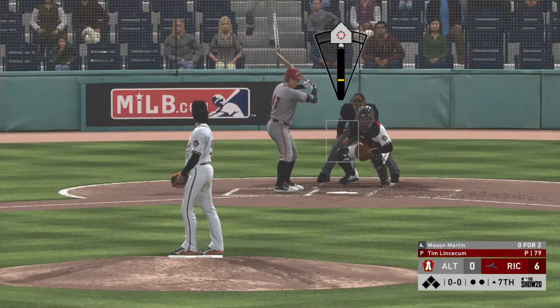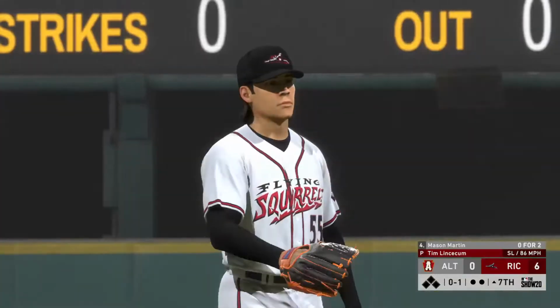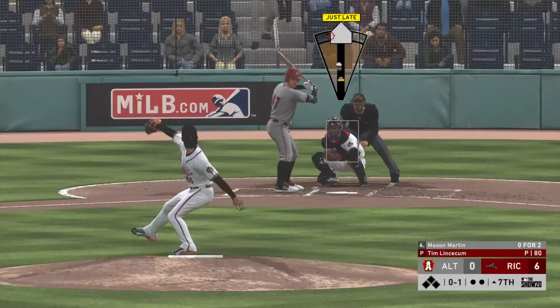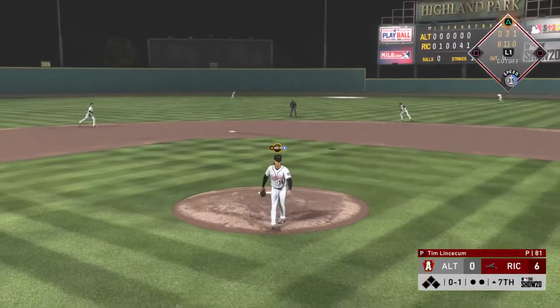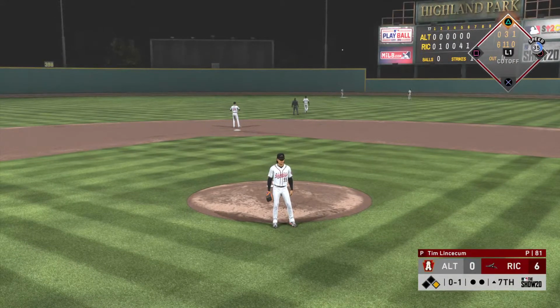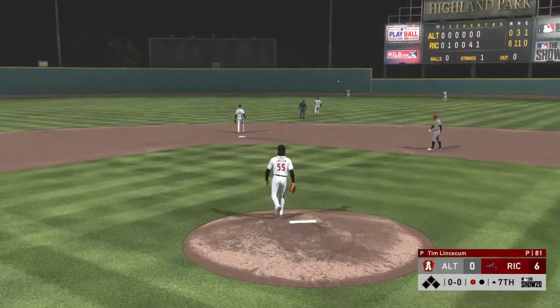So here's the cleanup hitter, Mason Martin. He got on top of one and was a ground out victim last time. No balls and 1 strike. Pulled toward right center field. Heading after it is Rickard. I got it. He gets there to make the play for the first out of the inning.